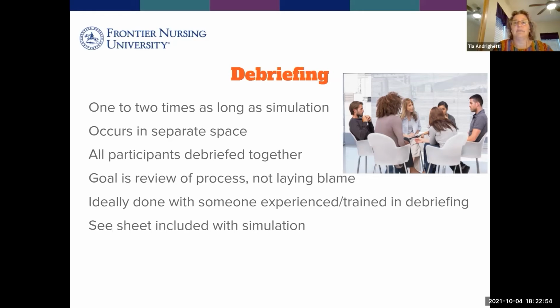This should happen in a separate space than where the simulation occurred, ideally sitting all around in a circle, so there's no hierarchy of who's talking or who's participating. You should debrief all departments together. So everybody should be there. So this might need to be quite a large room if you can think of it. And remind everybody the goal of this process is to review what happened, not to lay blame to any one person, one department, things like this.